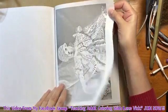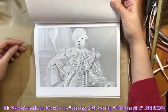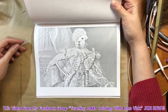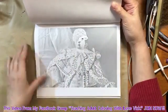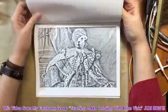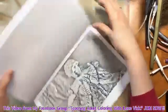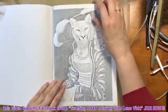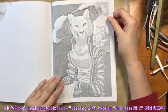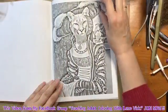Oh, look at that. That's neat. I'm going to turn this one just so we can make a little more sense out of this. It's a lamb. That's what it is. Took me a second. There we go. Oh, it is silly, and that's what makes it fun.